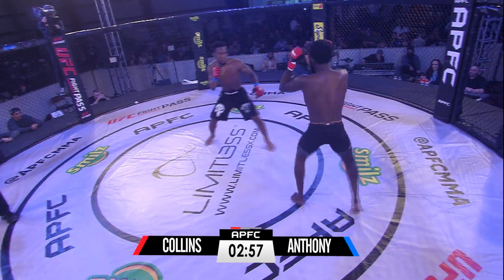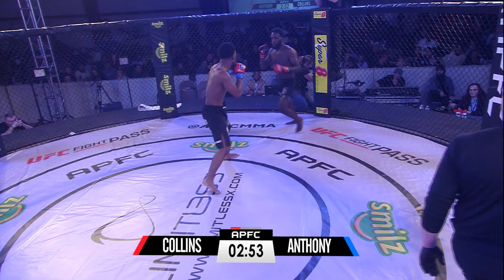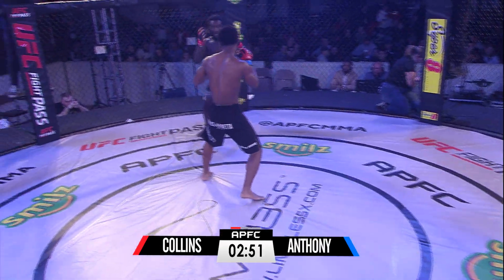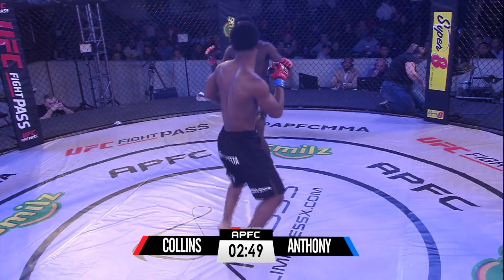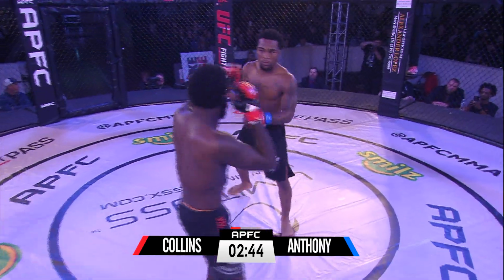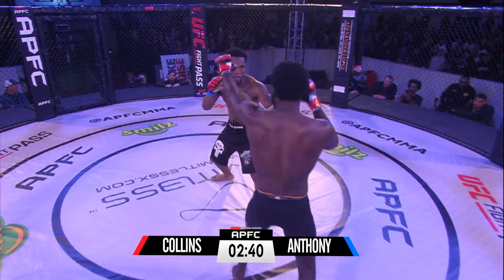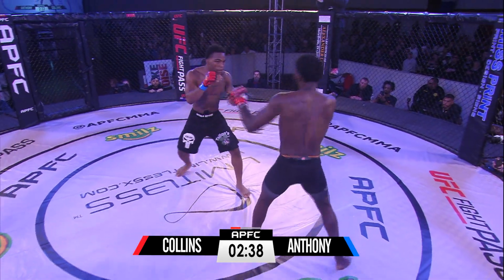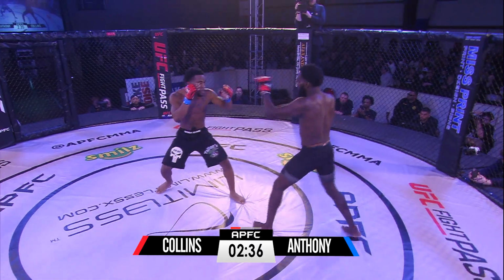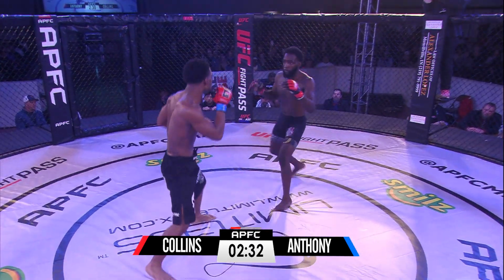Steve Collins quick to take center cage. Anthony just pawing that jab out there. Not exactly throwing it, but maybe he looks to just stay at distance. Scuba Steve Collins, center ring. He does not like to give that up. And the few times I've seen him fight live, he likes to stay center and push his opponents off of that center mark. It's hard to fight moving backwards.